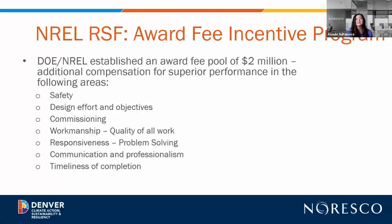So what is the extra perk here? They had an award fee incentive program within the contract that rewards the team for going above and beyond for certain aspects of the design and construction process, safety being first. That's one area for superior performance. Also things like design, commissioning, quality of work and construction, responsiveness on how the team interacts, communication, and sticking to schedule, beating schedule or being on schedule.